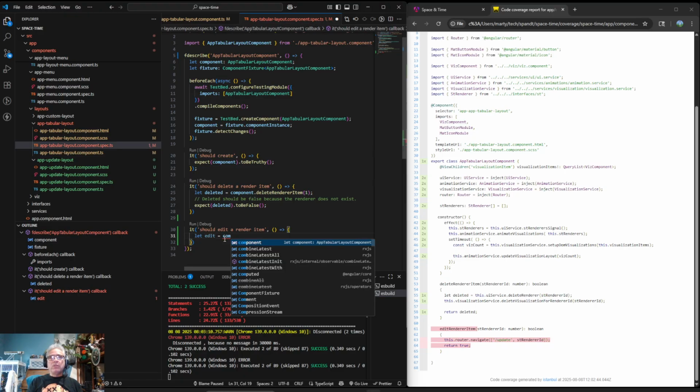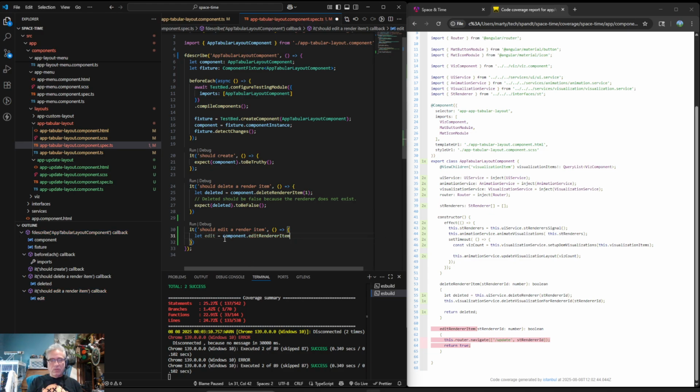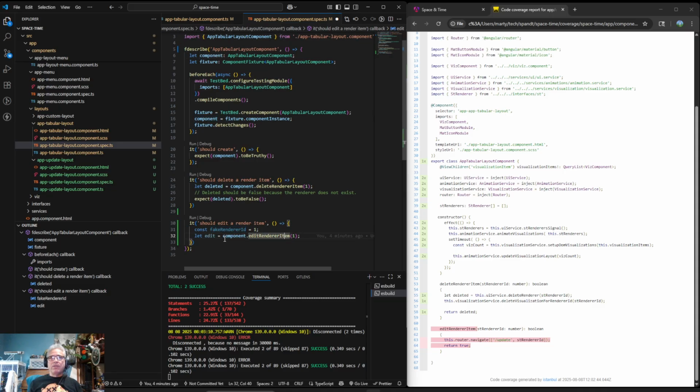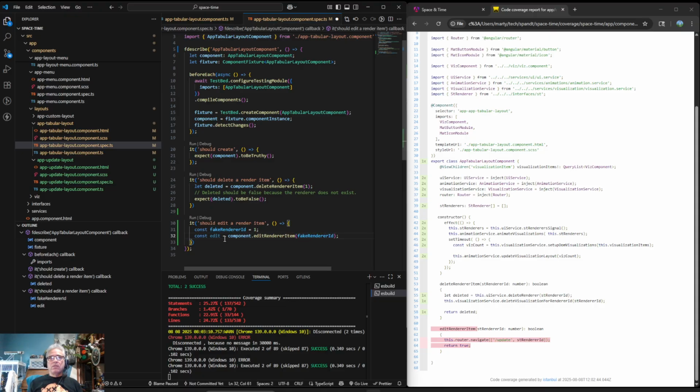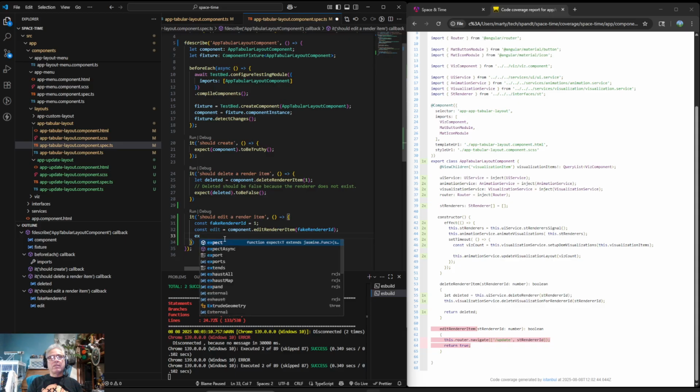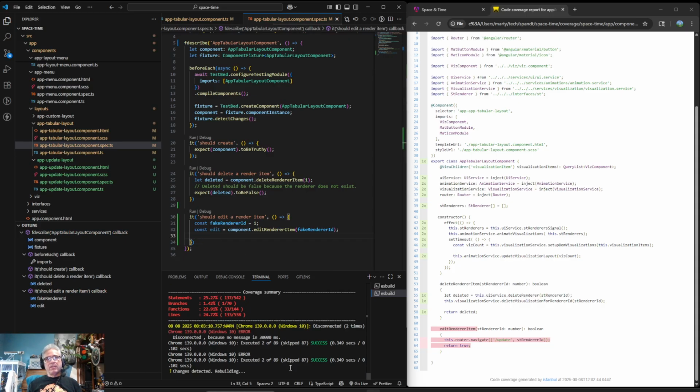Equals component dot edit 1. So it won't even matter. We're just using, let's see, const ID. And I guess we want that to be a constant too. And then expect. Well, let's just see if we go to 100%, and then we'll have one warning that something had no test.